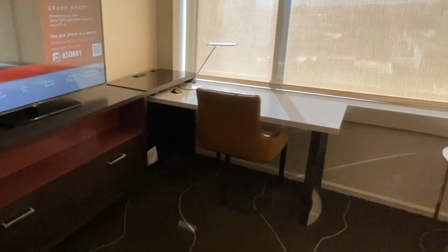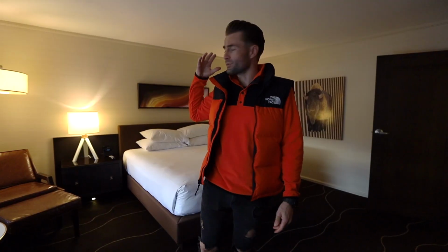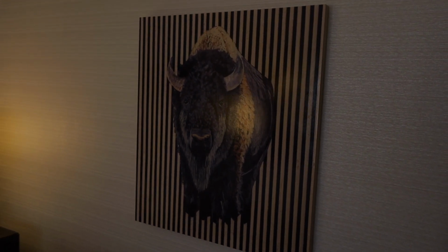So here is the master bedroom, and in the master bedroom we have one king bed, we have a work desk, we have a TV, we have this TV chair, and we have buffalo art, and I love this art.